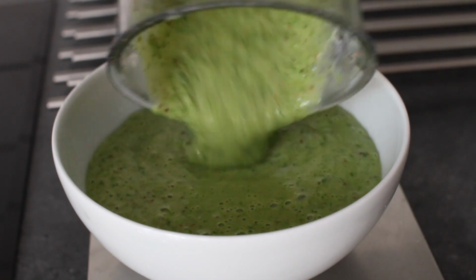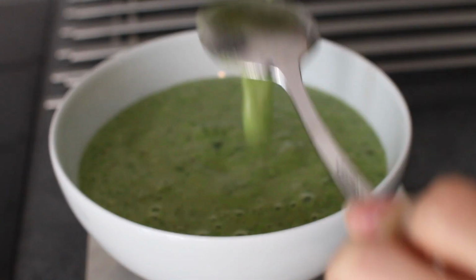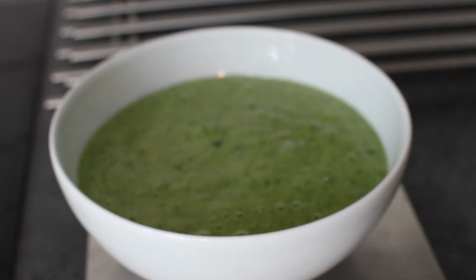I made this into a smoothie bowl for a more filling post-workout meal. So I topped it with some muesli, pumpkin seeds, and hemp seeds.